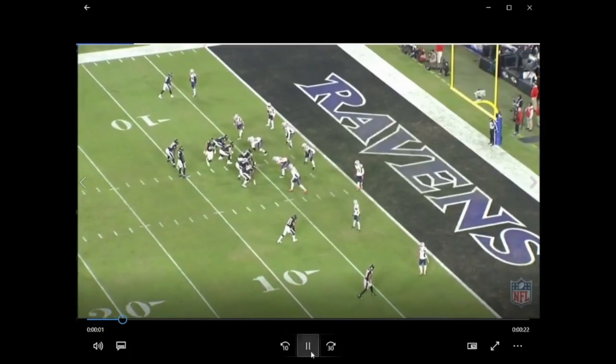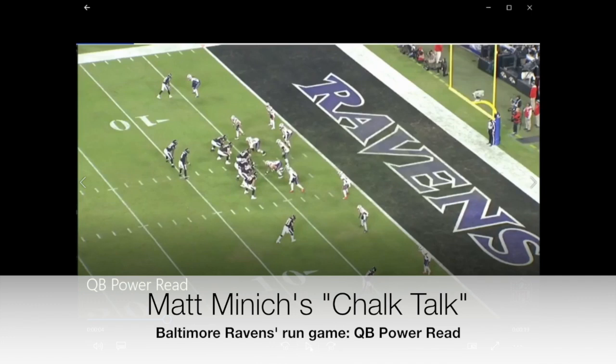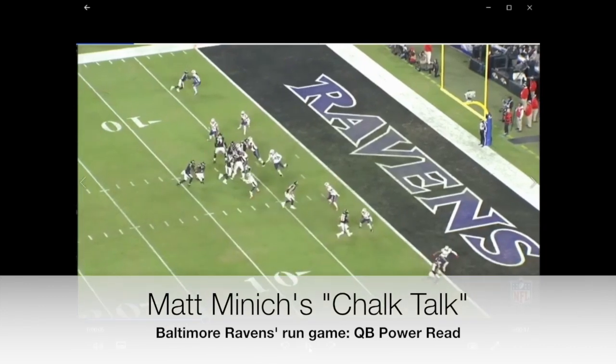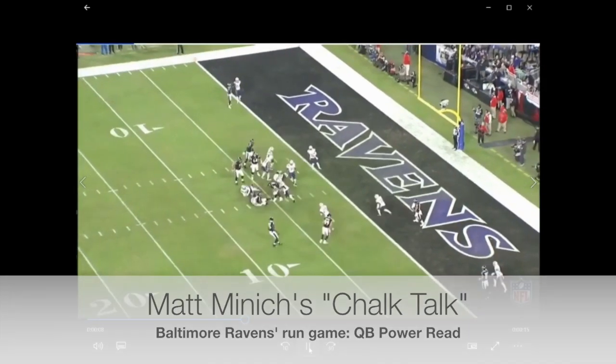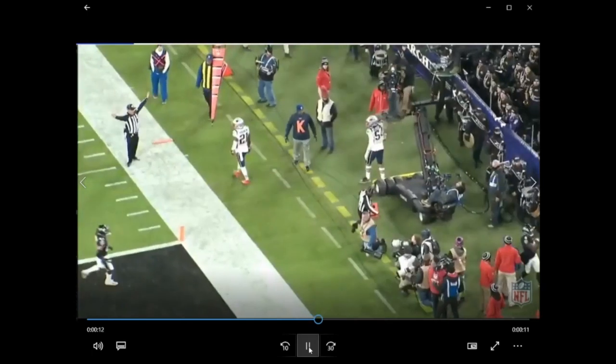All right. So the quarterback power read. This is quarterback power, right? The quarterback is the one running the power play. And we don't have a fullback here, which means we don't have that kick out block, right? So who's blocking the defensive end? It's going to be a read. Nobody's blocking him. You're reading him.